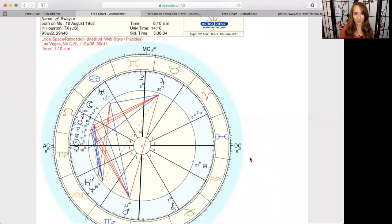Maybe I'll do a course on this or something, because there's so much, and I'm already going a little bit long here. There's so much that you can look at with this. It's crazy. So I'm going to leave you with the astrophotography for right now, and maybe we'll do a part 2 to this, and we'll really get into the relocated charts, because that is interesting and it is important. You want to figure out where the planets should be, or where you would want them to be to create the energy that you want to create.